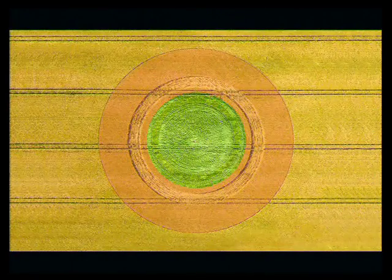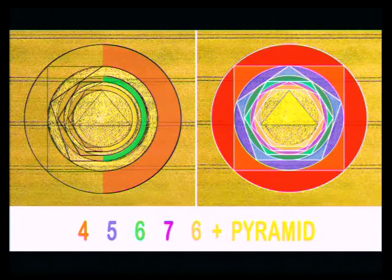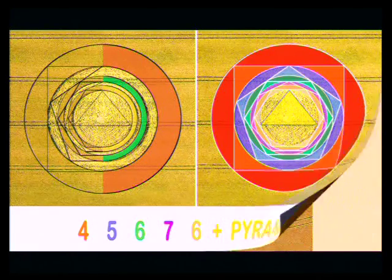Let's go to the ring structures, the multiple ring structures, which appeared this year. You know, first was a simple ring structure, then the extension came. This is the overlay. And if you study this in more detail, the rings depict a square, pentagram, hexagram, septagram, hexagram again, and the tram line is used as the bottom of an inscribed pyramid.